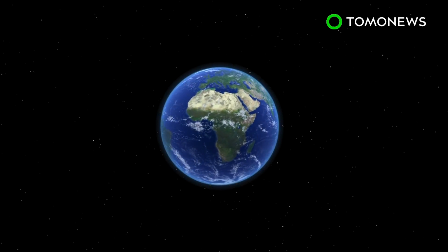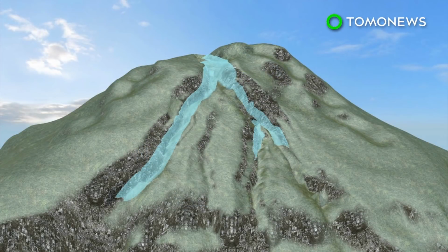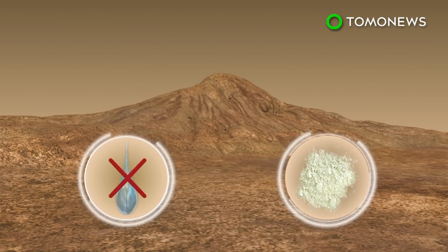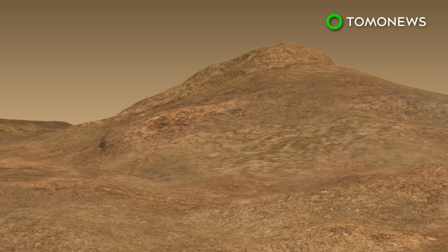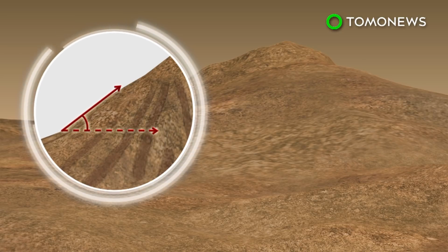RSL looked similar to features on Earth formed by water flows and contained hydrated salts that help water stay liquid, but a closer look reveals behavior that's unlike flowing water. Streaks existed only on the tops of steep slopes and all settled at an angle of repose, the maximum slope at which loose solid material can be piled without slumping.